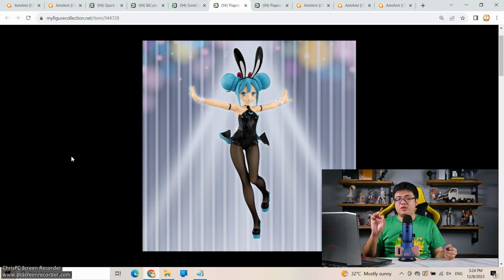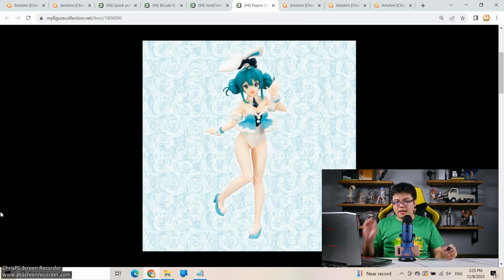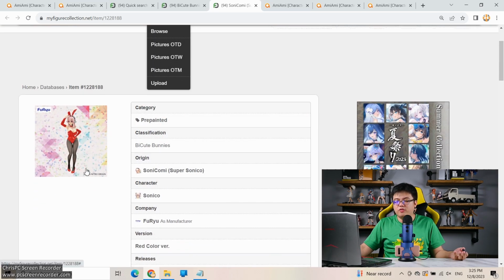And the very fact that they could get the figure so low in price despite being so huge in dimensions shows you that cost and size don't really have a proportional relation, right? Just because the figure is larger, it does not necessarily mean the materials are going to cost a lot more. This Miku here is another example, huge but also very affordable. This one is 30 centimeters tall as well, also under the BiCute series. And another one I could think of, this Sonico over here, is about 27 or 28 centimeters, still huge, still 1/6 scale, and also prize figure pricing. These figures are by Furyu.